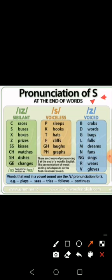So, if the word ends with C, S, X, Z, SH, CH, and GE, okay? So, you have to pronounce the S as "iz": races, buses, boxes, braces, kisses, watches, dishes, changes. Can you see? I pronounce the S as "iz". Okay, I pronounce the S as "iz", right?